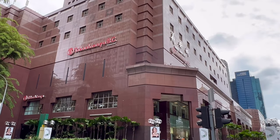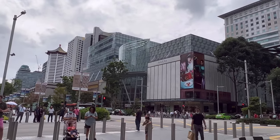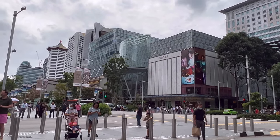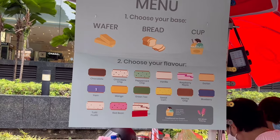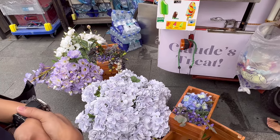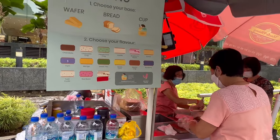That is the Takashimaya Mall, and that is the Paragon Mall. We also tried this ice cream sandwich stand in front of Takashimaya Mall. There are a lot of yummy flavors and you can choose your base. We bought the peppermint and tutti frutti flavors.